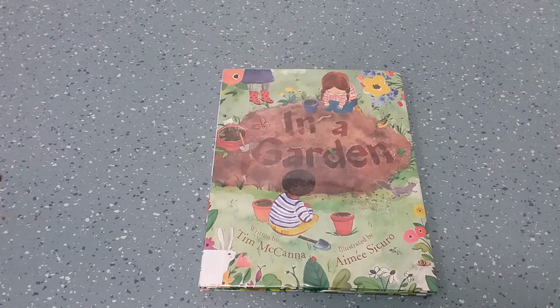We're finished with the book, but the garden goes on and on through the seasons. This is In a Garden, written by Tim McCanna, illustrated by Aimee Sakuro. You can find it right here at the Alexandria Library.